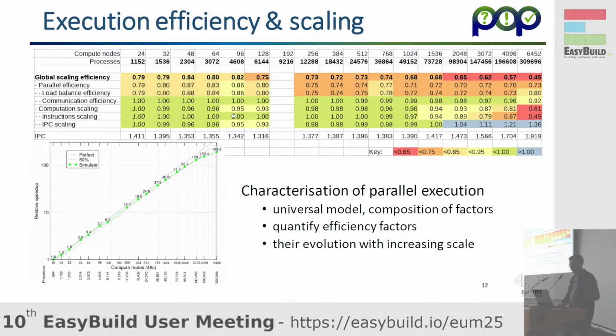When we look at the communication efficiency, this is using a lot of non-blocking communication here. That starts off being very well overlapped with the computation, so there it's more or less perfect, and it stays very good all the way up to the very largest scales. So that's, again, not a big issue here, not a big problem.